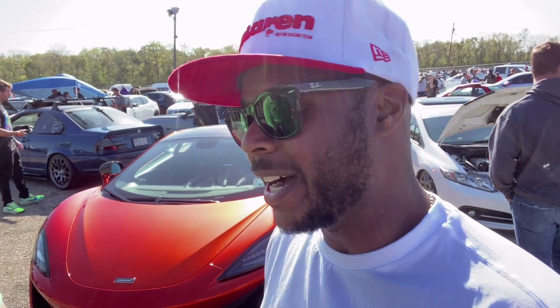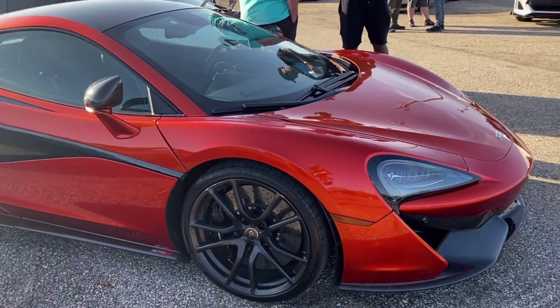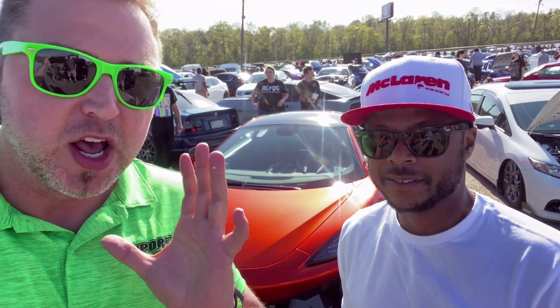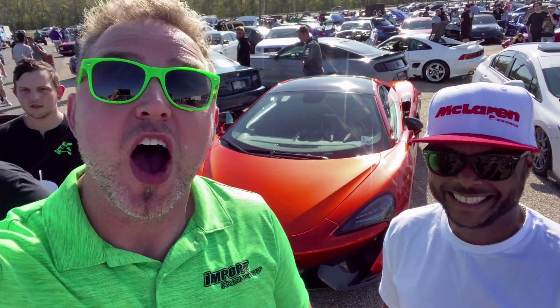All right, so tell me what we're looking at here. We're looking at a McLaren 570S with a full carbon fiber package. So this is the real freaking deal here. I love these cars. Everybody knows them for the doors and all that, but I want to know, to drive something like that, what do you do for a living? I'm an attorney. You're an attorney. I should have gone to law school. What am I doing with cars? All right, Xavier, thank you very much, brother. I appreciate it, Keegan.